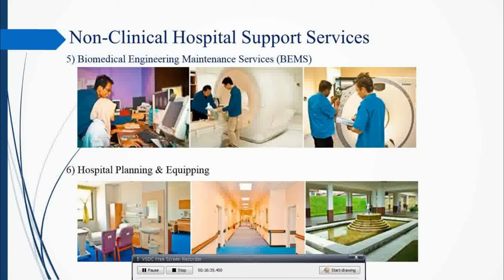So you check whether it is working in the right condition or not. And then you will also be in the standby team, so that you will respond to any of the calls made by the doctors and nurses, so that there is an immediate response team from the BAMS, right?